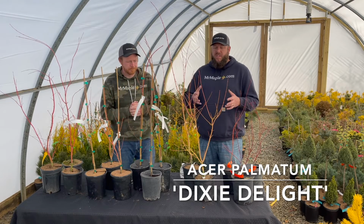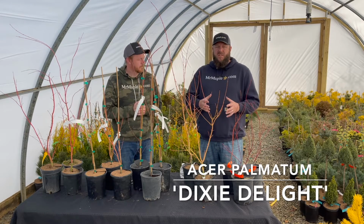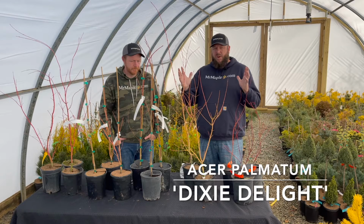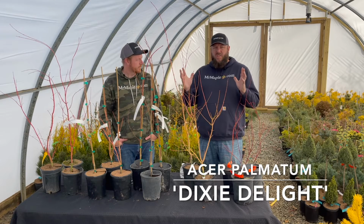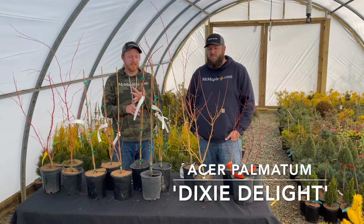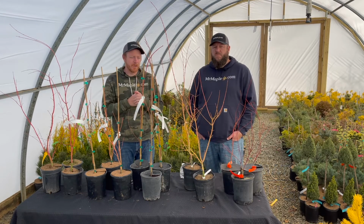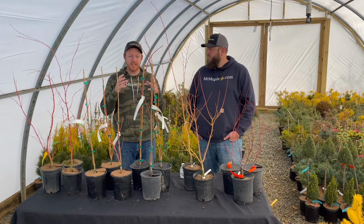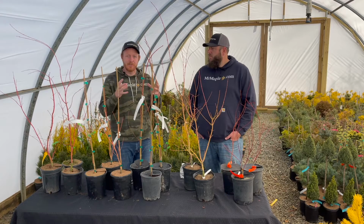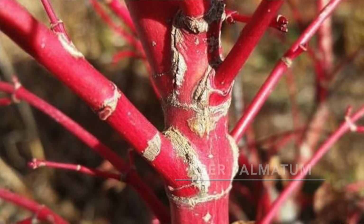Yeah, I find that because of that multi-stemmed approach to it, it's an excellent tree for the container garden. You're going to get a lot of what you like about it in a small space. Because of that multi-stemmed approach, it's going to give you a lot of good winter interest branching down low. And the green leaves during the spring and the summer will go from yellows to oranges and maybe sometimes even get some hints of red in them in the fall as well. Excellent, smaller, compact, multi-stemmed coral bark.